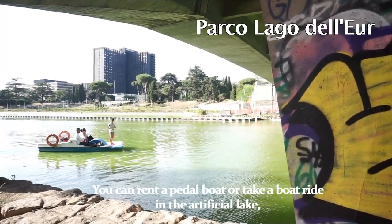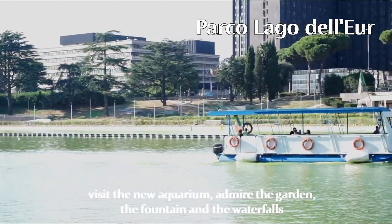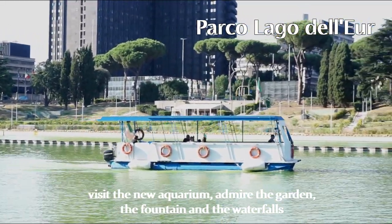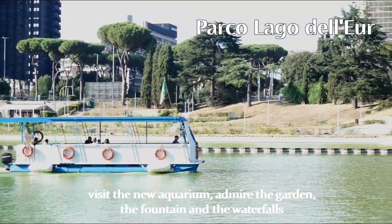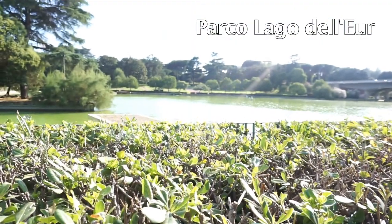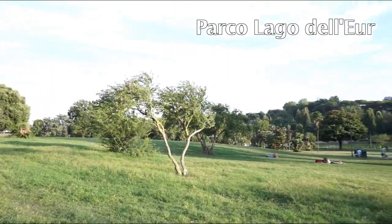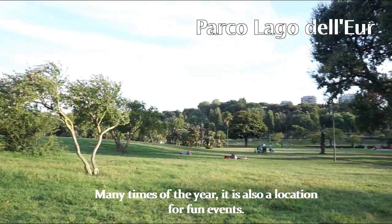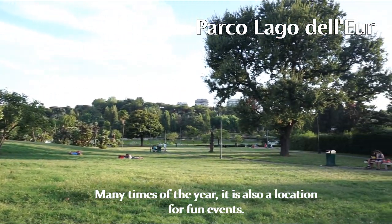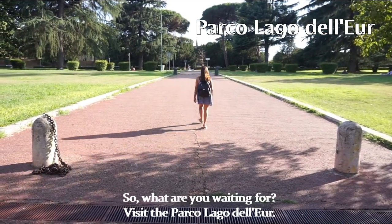You can rent a pedal boat or take a boat ride in the artificial lake. Visit the new aquarium, admire the garden, the fountain, and the waterfalls, or maybe just have a picnic. Many times of the year, it is also an occasion for fun events. So, what are you waiting for? Visit the Parco Lago delle Uve.